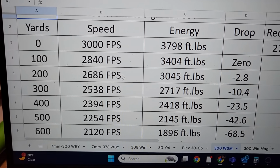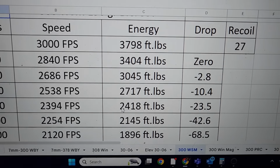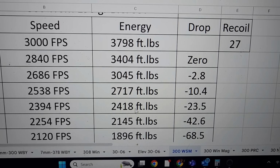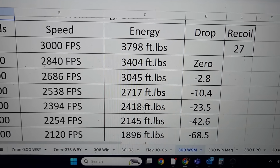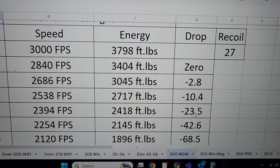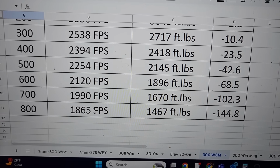Out to 400 yards, the bullet's going almost 2,400 feet per second, and it has 2,418 foot-pounds of energy and 23.5 inches of drop. So at least to 400 yards, because you're shooting a heavier bullet, you're going to have just a tiny bit more energy in 300 WSM, but about a half inch more drop. But let's take this out to 800 yards.